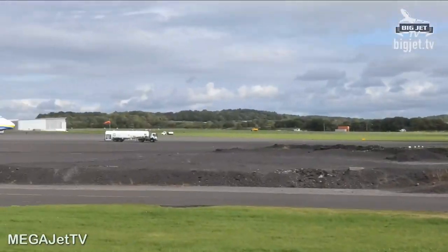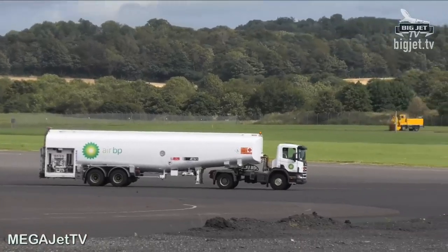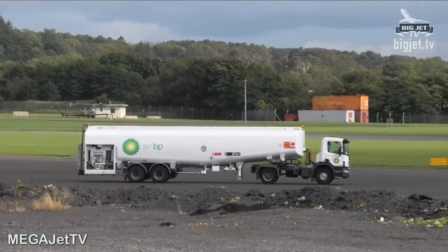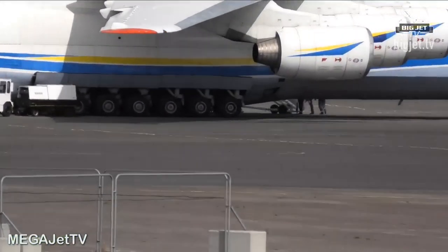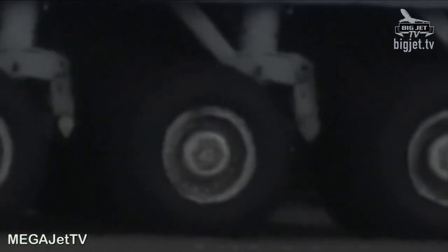Here comes the other fuel bowser. Now we can have a close look at the undercarriage of this beast. By the looks of it, I don't need two ground power units to fire it up. I think that GPU was just sitting over there for the sake of it. Let's see if we can have a little bit of a sneaky peek at what's going on there. Let's get a bit of light on there.